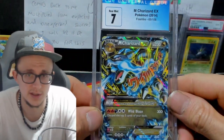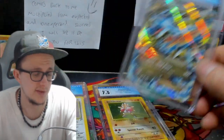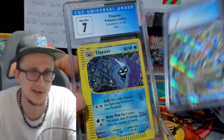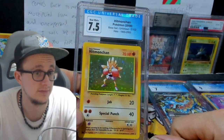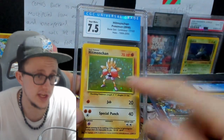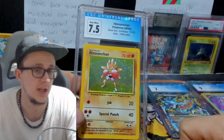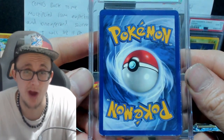This is, you could say, a 6.5. And this is a 7. And this is a 5. Yeah? A 5. If PSA graded this, it'd be a 5 or a 6. 100%. 7.5. You guys are smoking crack.